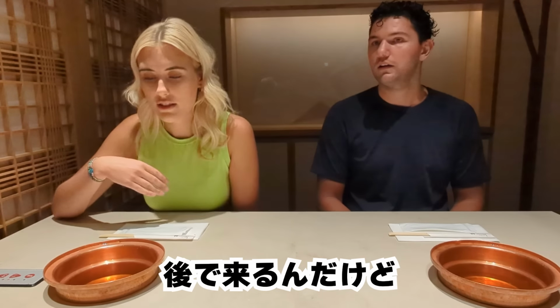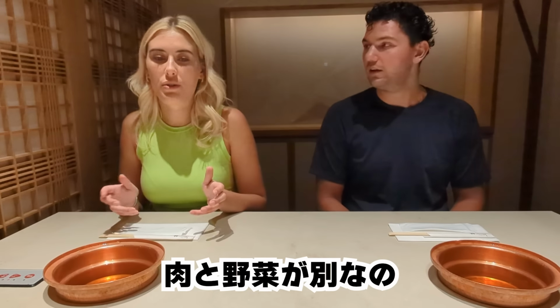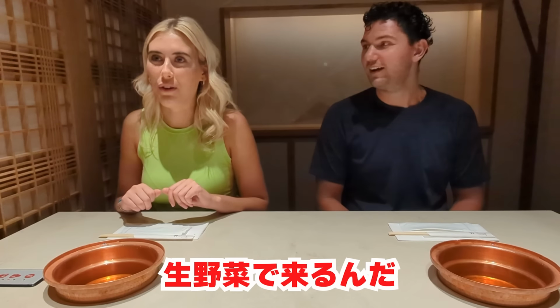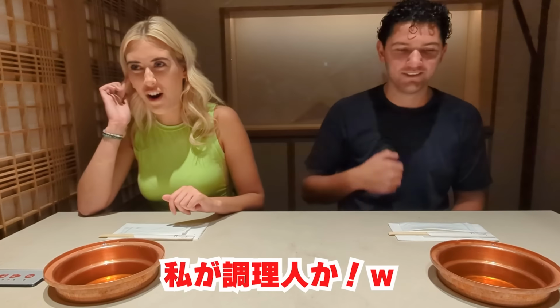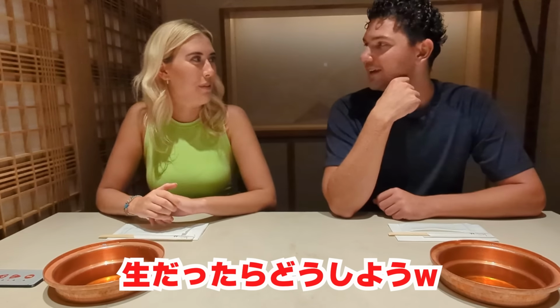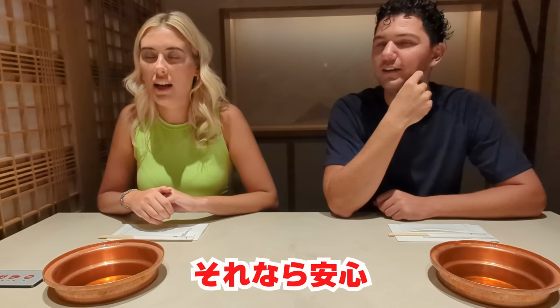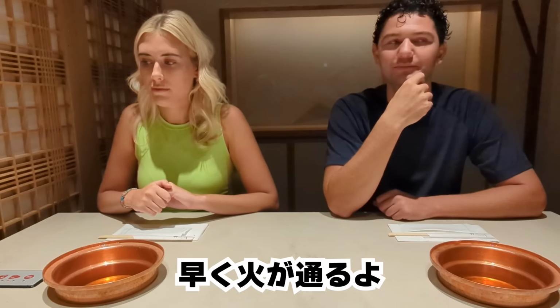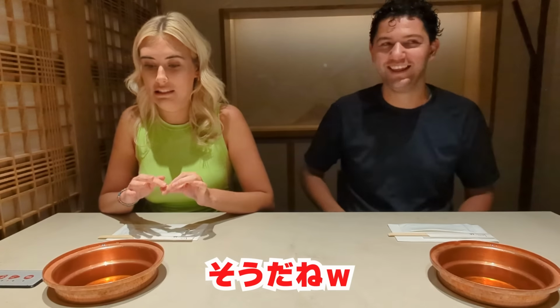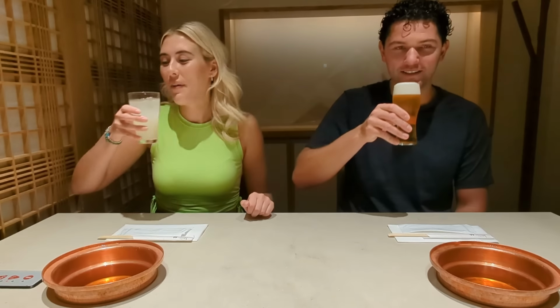Do they put the herbs in it after then? You'll be having beef and vegetables separately. Dip them in it. Even the vegetables. They'll be raw. So I'm the chef. Yes, you're the chef. You get to cook today. Everything will be sliced. Okay, so that's good. It's easy to do. So you're gonna keep your eye on it. Okay. Cheers. Cheers.